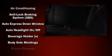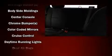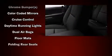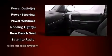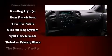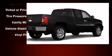Chevrolet also prioritized safety and security with features such as dual front impact airbags with occupant sensing airbag, front side impact airbags, traction control, ignition disabling, and ABS brakes. With electronic stability control supplementing mechanical systems, you'll maintain precise command of the roadway.